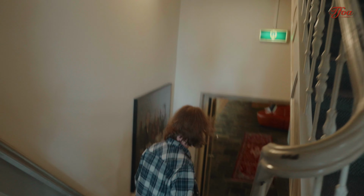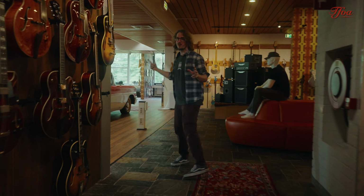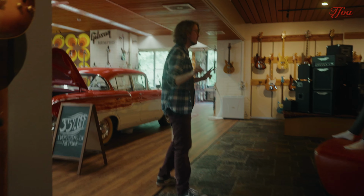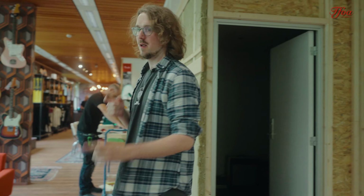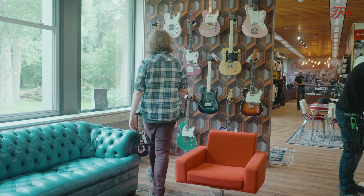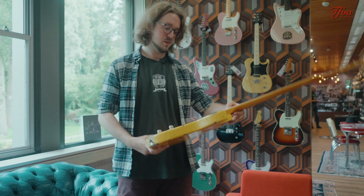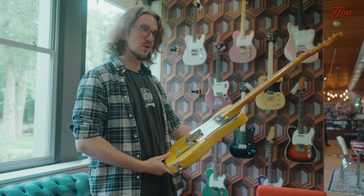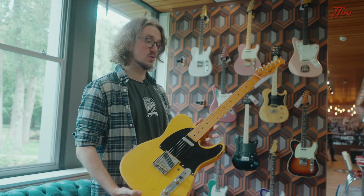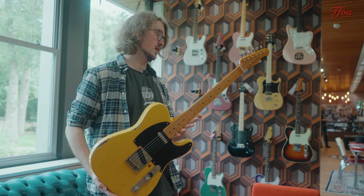Let's have a look downstairs at the electric guitars that are in our store. So normally when you enter the store, you go through this area first, but I took a little shortcut. Hi there. Now there is a Telecaster model in here. That was my favorite when it came into the store, I think about a month ago. This is from Deltone Guitars, also a Dutch guitar builder. And this is a very light relic Telecaster.